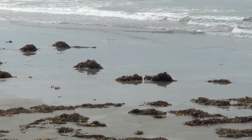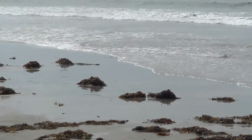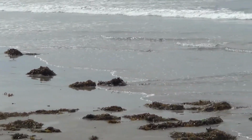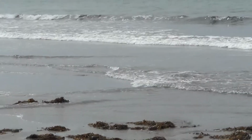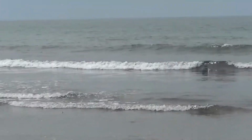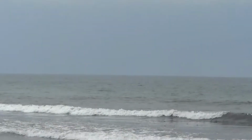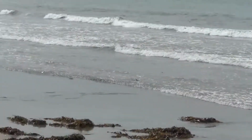One thing for sure, this beach is pretty clean considering. I don't hardly see a speck of any kind of real dirt yet. You might see a can or two, but other than that, this place is pretty clean to sit out on.